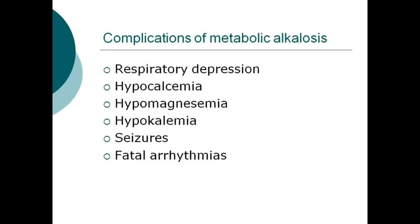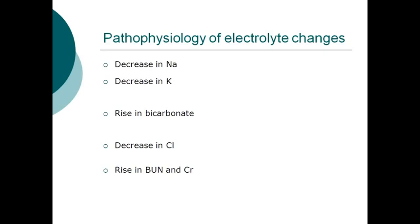There are lots of complications of metabolic alkalosis pertinent to this case. Respiratory depression, low magnesium, low K, and fatal arrhythmias, particularly as the pH rises above 7.55, then the incidence of arrhythmias increases pretty dramatically. Okay, so now let's go back to the guy that we had.